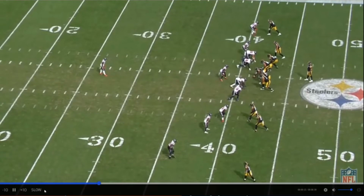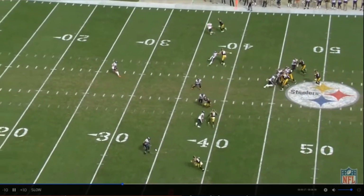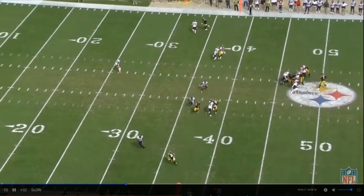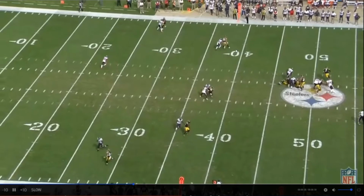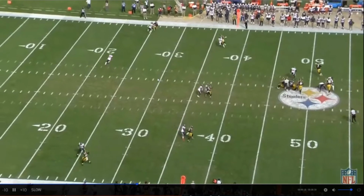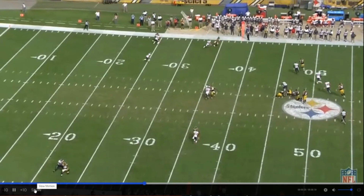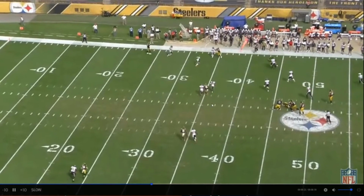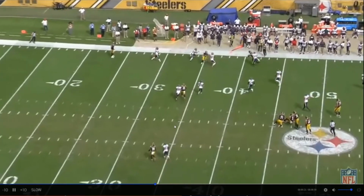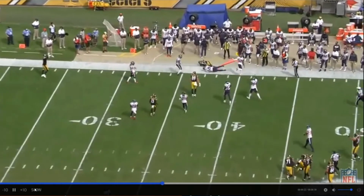And typically in man is when you see that. Obviously, the backer motioned out, so that gives you a tip as man. Then you got Roethlisberger running. That gives you a tip as man. So it looks like some type of cover one. The middle linebacker had a hole, or hook coverage, because they were sitting there. But for the most part, it looks like man. And Ben just barely gets there.